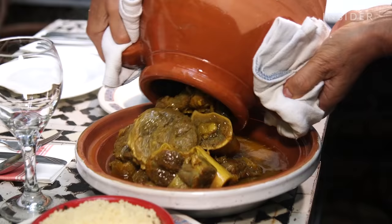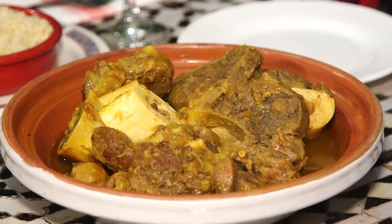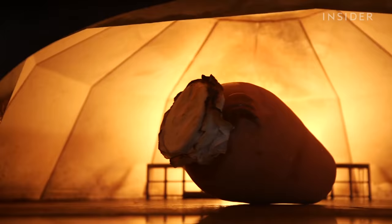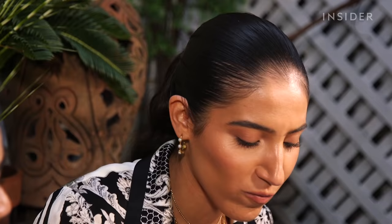Ooh. Oh! How does it taste? Oh my god, it is so good. It's tangy and you can feel the smokiness of just the meat itself because it's been in the oven for so long. You have to try it. All right. So good. All the spices are very familiar. The preserved lemon really adds a different taste. That's probably what feels a bit foreign.